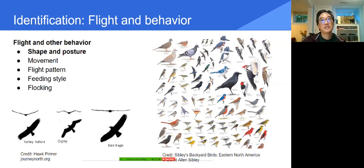Posture. So this backyard poster from Sibley is great. I love it. It has all the birds that you can see, or maybe you won't even see in your backyard. But once you get beyond the colors, it's a great demonstration of all the different types of postures that you can take note of as you're looking at a bird.